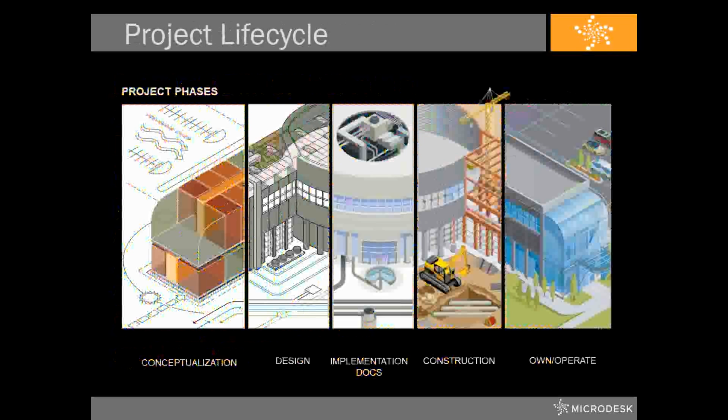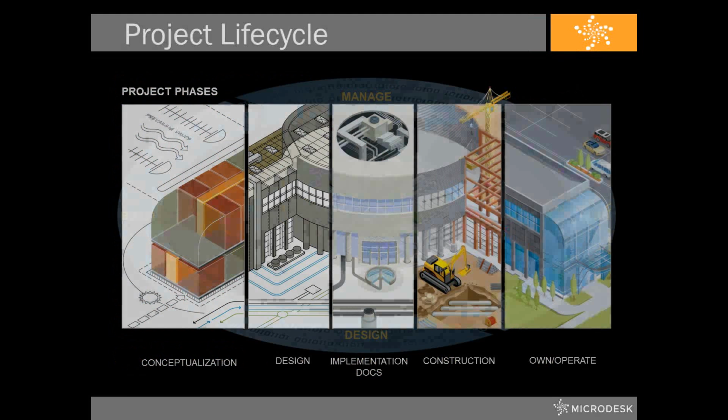Now, in terms of what the tool does, the biggest thing with any of the projects that we're looking at with regards to BIM is coordination and collaboration. So it doesn't matter where you are inside the life cycle of a project, you still need to coordinate and collaborate with other people, with information, with content.